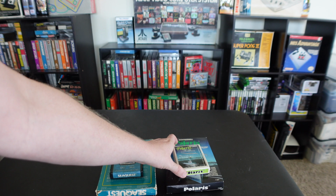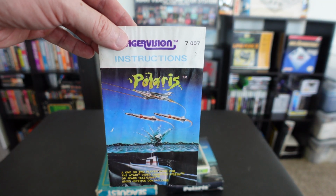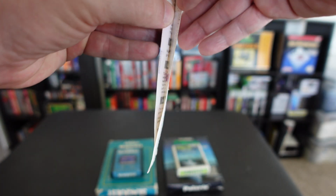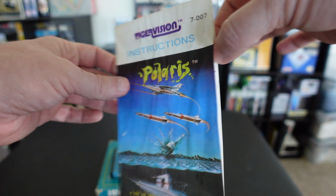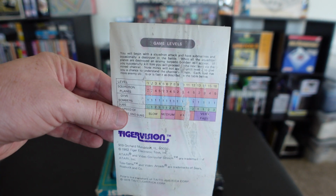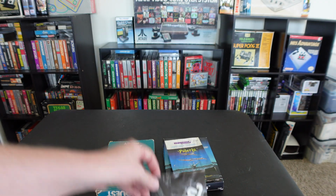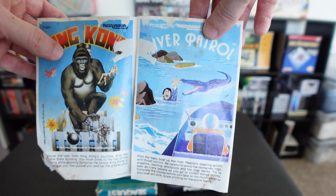Unfortunately, at some point, the manual and catalog was submerged in water for quite some time, and as a result, it has been permanently fused together. So that does dampen the value some, but finding this game complete in the box is very difficult and very pricey. So even though it is very damaged, I'm still happy to have it.